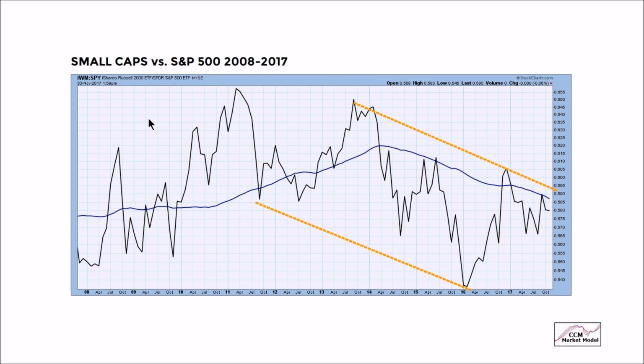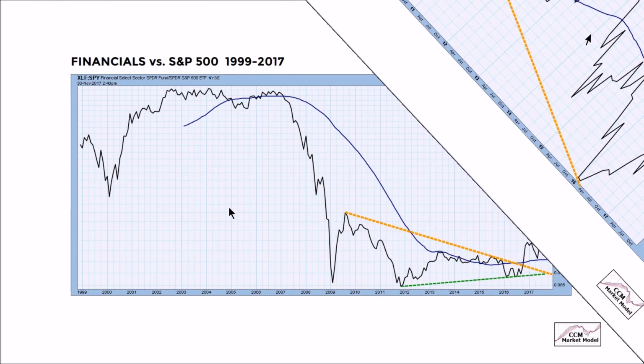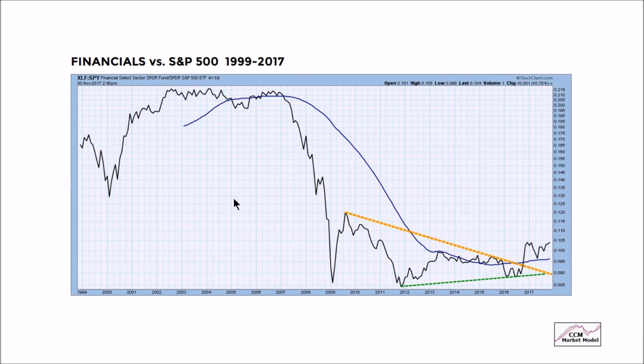In the present-day environment, the odds are extremely high, if the charts remain as they are today, that both small caps and large caps will make money. And there still are encouraging things in the financial space.